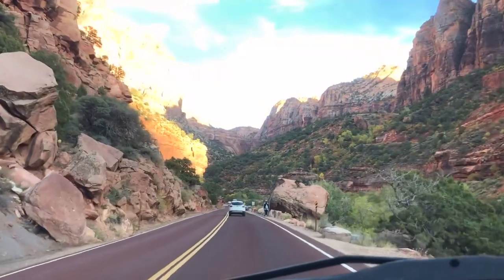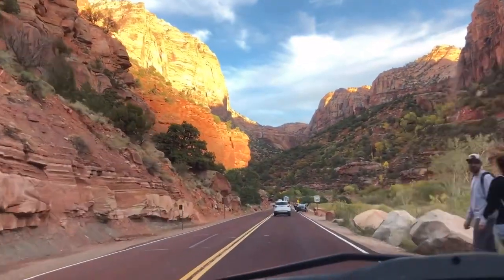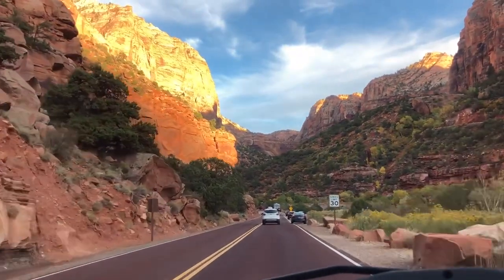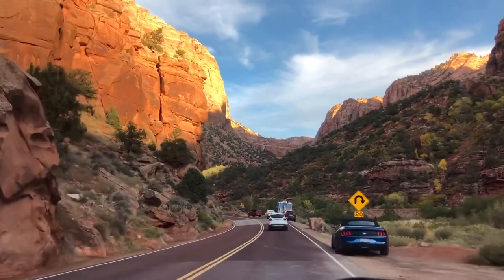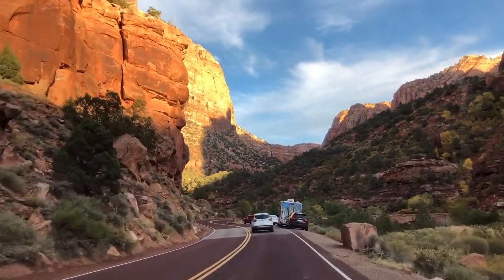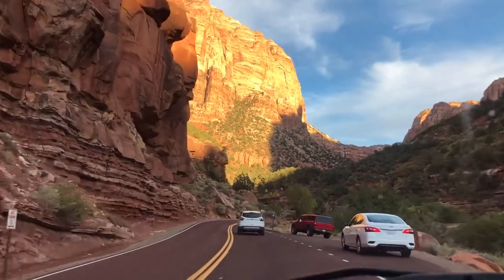So again, you can see there's a lot of overflow parking. People park way out here in the park, especially if they come in from this particular entrance. Since we've not been staying in the park, we have chosen not to come in until about 3 o'clock in the afternoon, and we have not had any issues with finding parking.